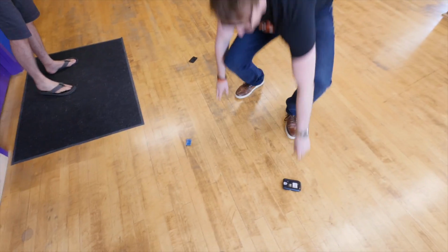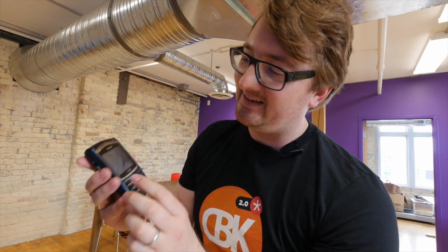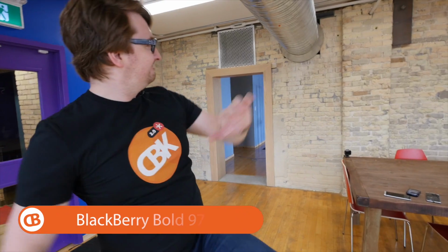Or maybe not. Well, we're going to have to put it back together and see if it powers on. Even the 8700, the outer layer is okay, but that screen is busted. Let's do one for science. I don't break phones on videos often, so make it worthwhile. This has to break though.